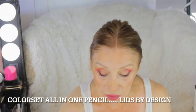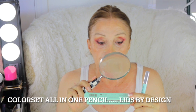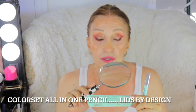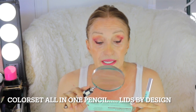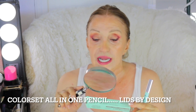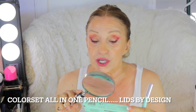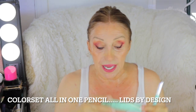Okay, let's see what it says. What the claims are. We need to know what the claims are. Prime, highlight, brighten, and contour with the color set. All-in-one pencil. This hydrating formula made from cocoa glycerides glides on smooth yet stays dry for long-lasting wear. Highlight areas on the face, brighten the eyes, conceal dark circles, contour the cheekbone, and even prime the lips to intensify the color. ColorSet will also maximize pigment to enhance shadows and set them all day. Ooh, okay. Primer, eye primer, and lip primer.